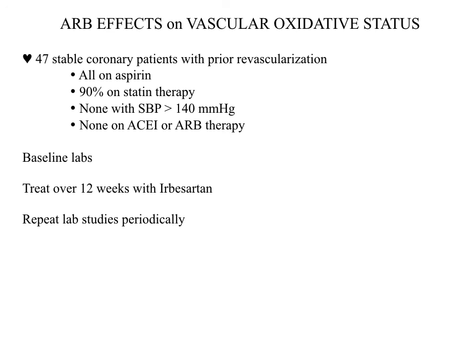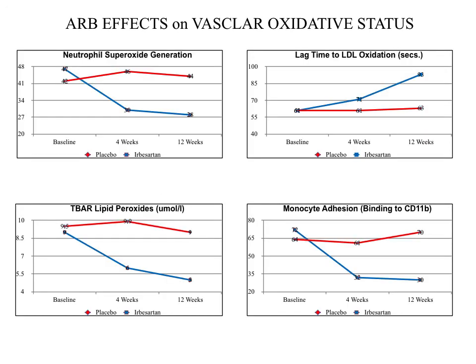Baseline labs, treat them over 12 weeks with an ARB, irbesartan. Periodic lab studies are carried out. Now, what you see, neutrophil superoxide generation is unchanged with placebo. It drops with ARB therapy. Lag time to LDL oxidation, that is the resistance of the LDL particle to oxidative stress, improves. T-bars, which is a measure of lipid peroxides, falls. Monocyte adhesion binding, a measure of endothelial activation, falls.